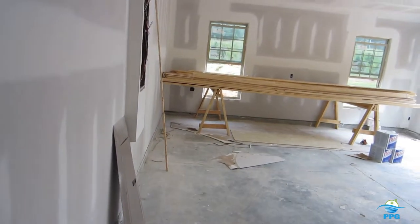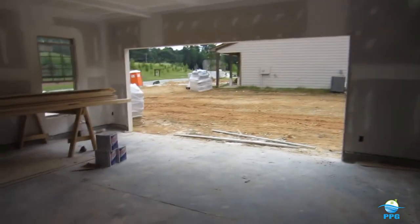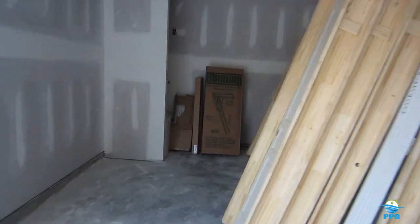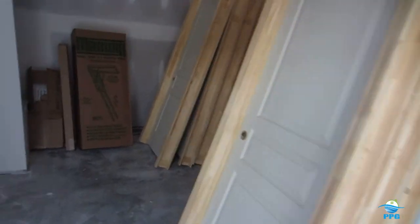And this is the garage here. The garage area here. This is where we came in at. Still have to pour the driveway, do the landscaping. These are all the doors here that they brought in that they delivered. This will be like a little bonus storage area here, where all the doors are stored.